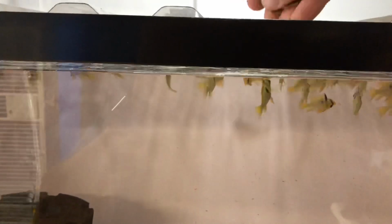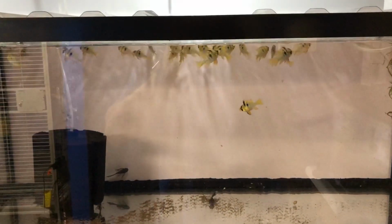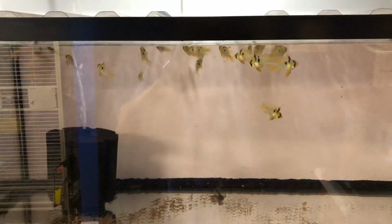I'm cracking the top of the water. Real good eaters, very aggressive. Very happy with this, I guess you'd say spawn of rams. I have another tank of these too, I'll show. So they're all nice and colored up. I did my water changes maybe 3 days ago.